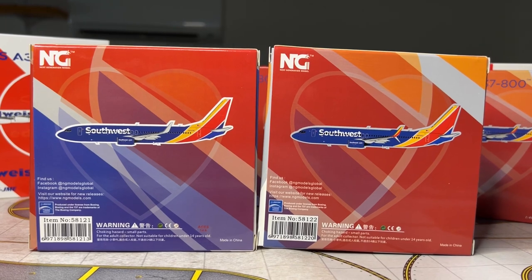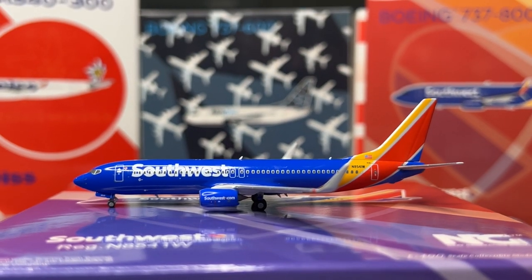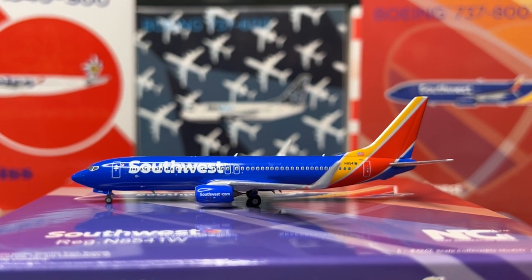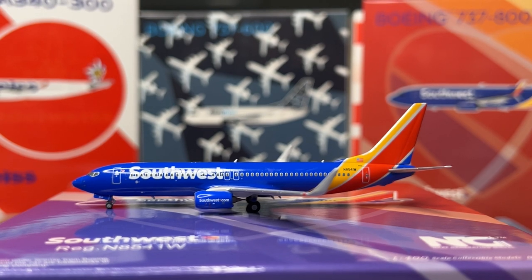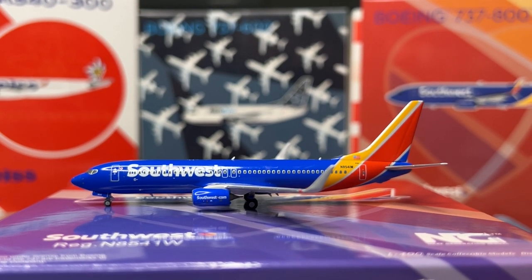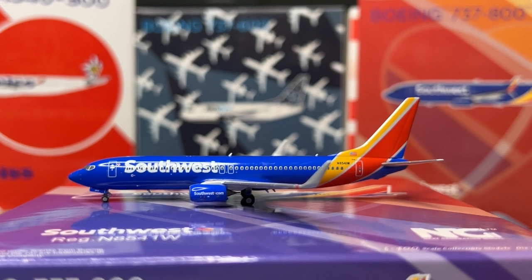Now let's proceed on to the gray winglet Boeing 747-800 model. All right, moving on to the Southwest Boeing 747-800 with gray winglets. And man, oh man, this model is just pure perfection. It's just beautiful. And yes, I did open up all four of these models, and yes, they did come all intact. They have great QC on them. They have a couple of slight issues.